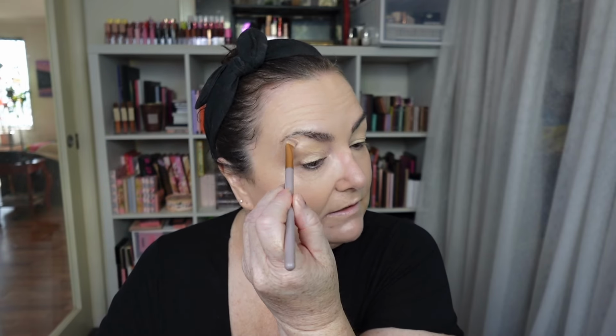Now, I always use the MAC paint pot in soft ochre, so that's what we'll do. And I'm using a brush, as I always do. I don't think that this will be exact though. I'll go over this with my finger in a minute because obviously things won't be exactly the same. If I've got no sight, I will have to adapt. Okay, I'm going in with the finger now. Oh, I think I just went into my eyebrow.